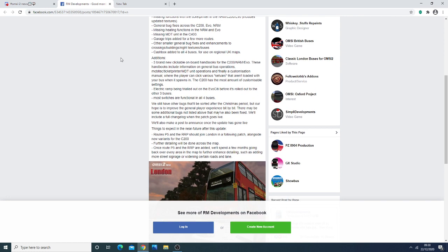Numerous bug fixes for those three buses mentioned above. The people complaining that there was no heating control for the C200 and the New London Routemaster, for the Evo City and the New London Routemaster, so that's been implemented, so now you can control the climate. Of course, this is particularly beneficial if you're playing this with Bus Company Simulator.